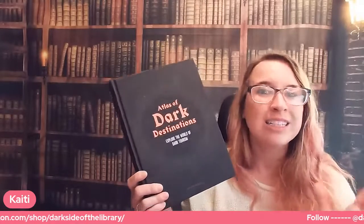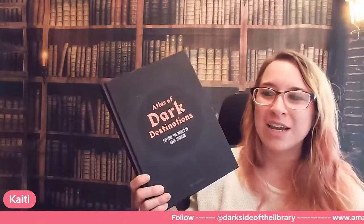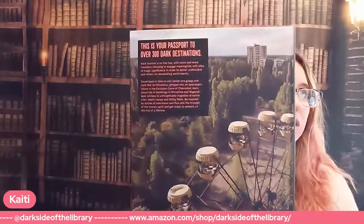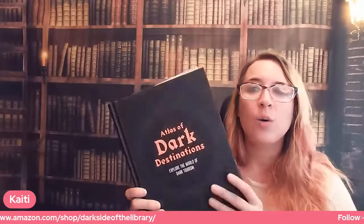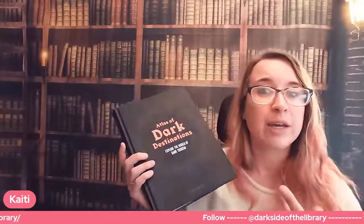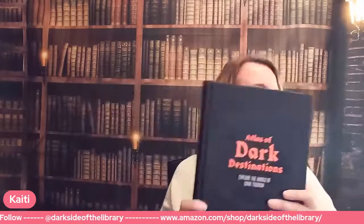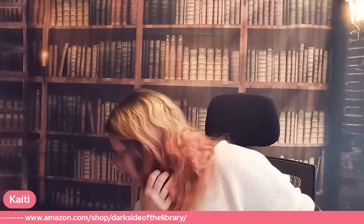So now that I've looked at Japan, by far, this does not cover every destination of dark tourism, but it does cover a lot. It has over 300 dark destinations. A lot of us are traveling right now, so if you're interested in that kind of thing, it's cool. It's divided by country, divided by continent. It's easy. If that's something that interests you, check it out. Atlas of Dark Destinations.